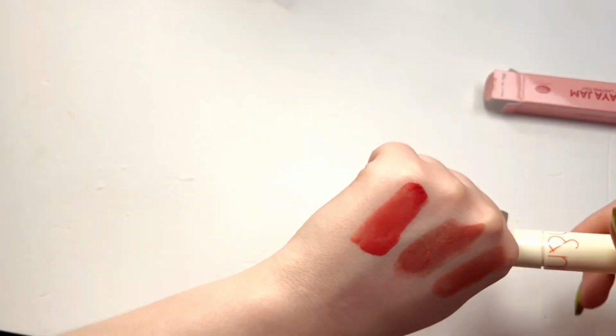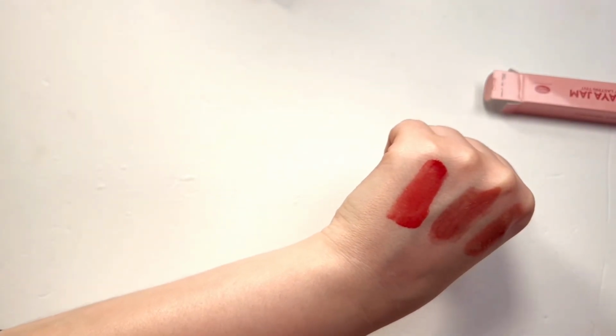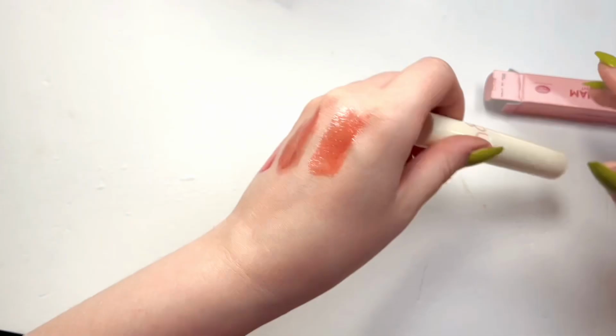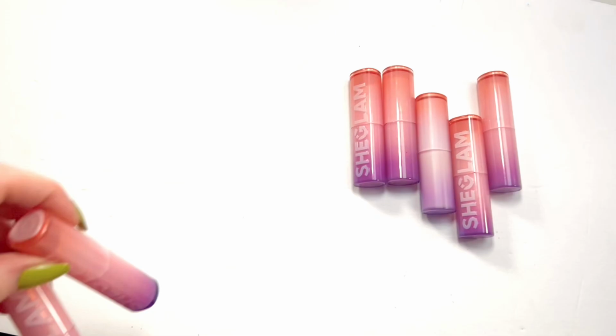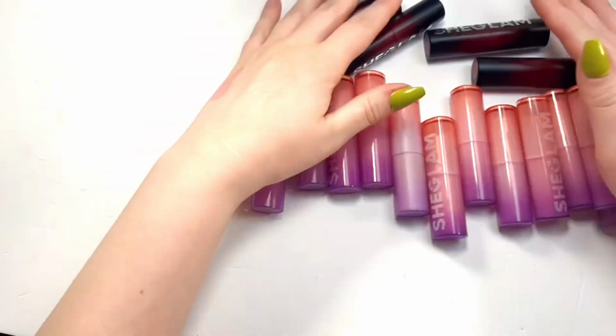Beautiful. And the formula is so nice. It is so thin and juicy, and it just feels like a liquid lip balm, but thinner. It's wild. And the Romance Juicy Tint leaves a little stain.